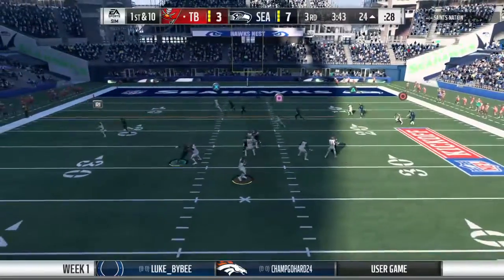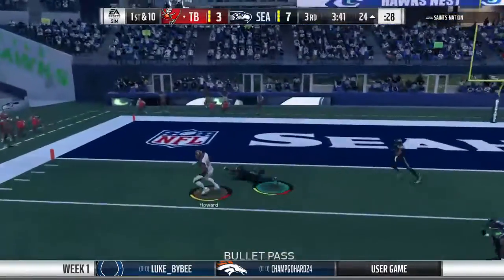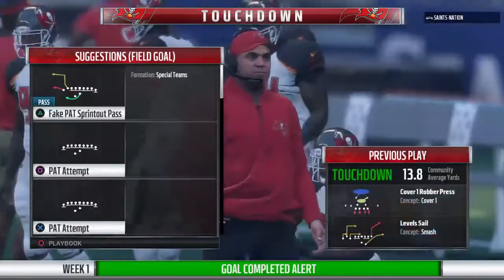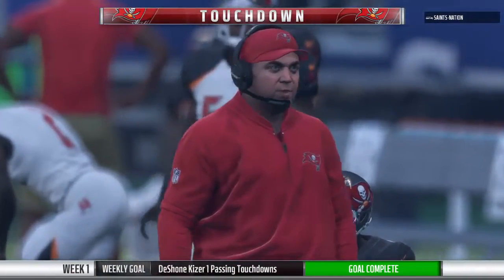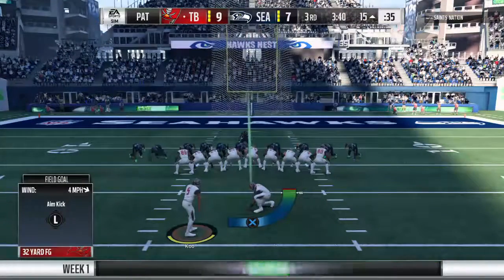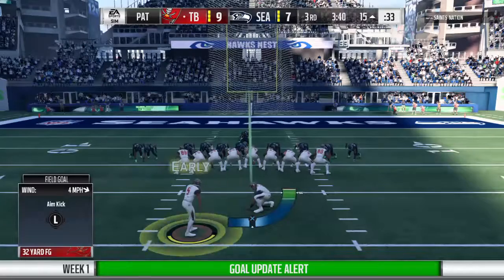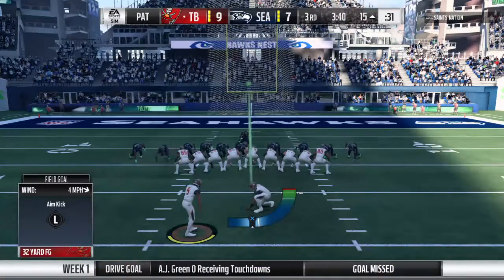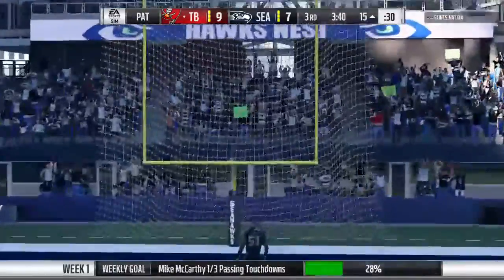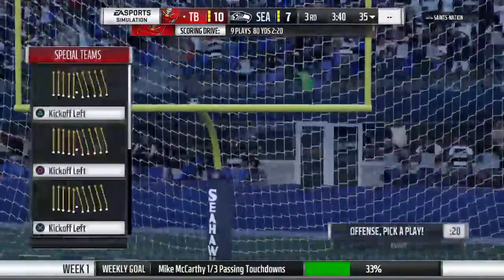From the gun, Kaiser. That is caught inside the 5. And he's into the end zone. Touchdown, Buccaneers. O.J. Howard, a 24-yard touchdown. And the Bucs are able to strike for 6. And it's through, and that makes the lead 10-7.